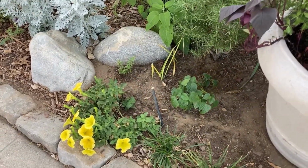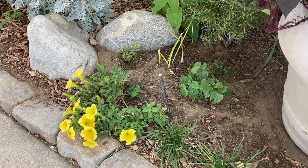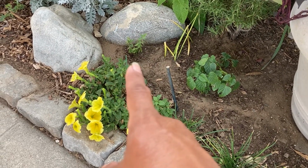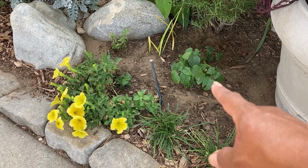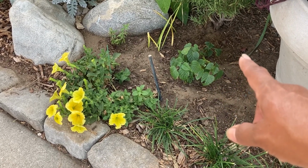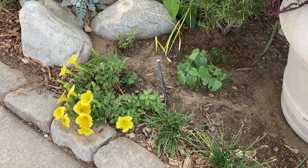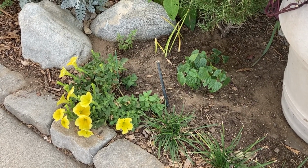I had gotten a salvia that I believe I either had in a pot or in the ground during the last video. It's right up there by the rocks. I got a second salvia, this one, which is a perennial. I don't think that one over there is a perennial. They're both in a deep fuchsia kind of color.